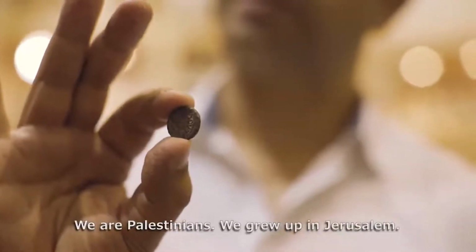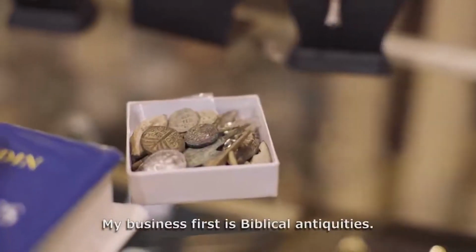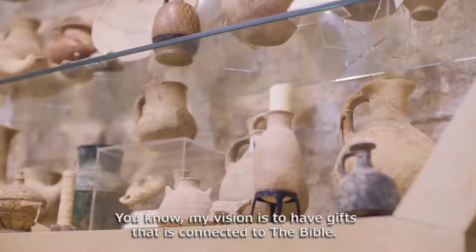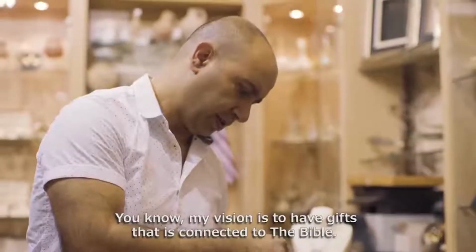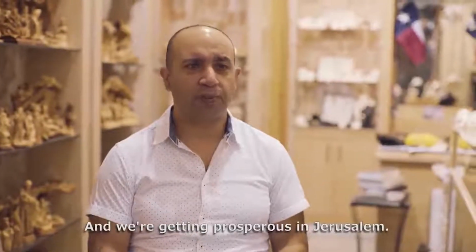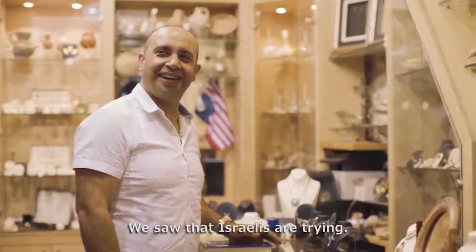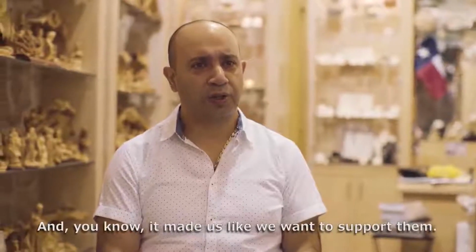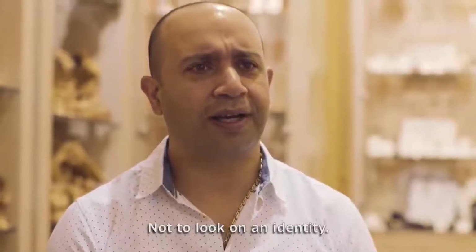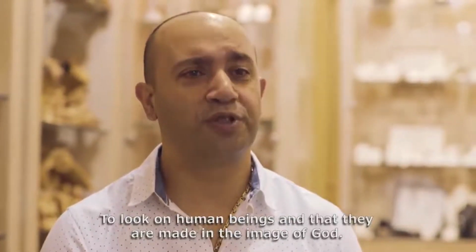We are Palestinians. We grew up in Jerusalem. My business first is biblical antiquities. My vision is to have gifts that are connected to the Bible. We're respecting the law and working hard, and we're prospering in Jerusalem like anywhere else. We saw that Israelis are trying, and it made us want to support them, not to look at an identity, but to look at human beings, made in the image of God.